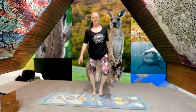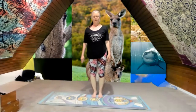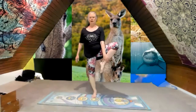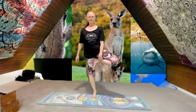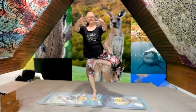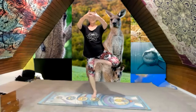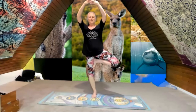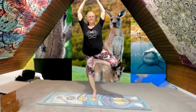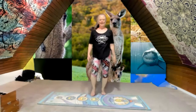Awesome, and shake it out. And let's try the other side. All right, whatever you did on the first side, if you brought your leg up a little bit higher, see if you can bring it up a little bit higher. Hug that tree. Hook your fingers together. And slowly, slowly, slowly lift them all the way up. See if you can hold it, hold it, hold it. Don't fall over. Be a really strong tree. And let it go. Nice.